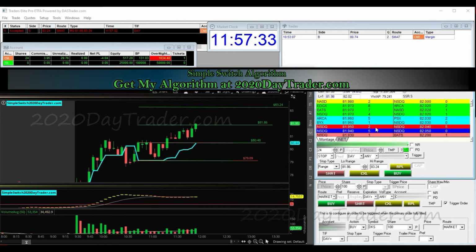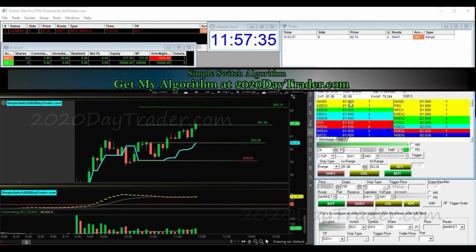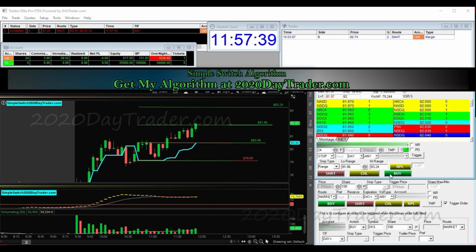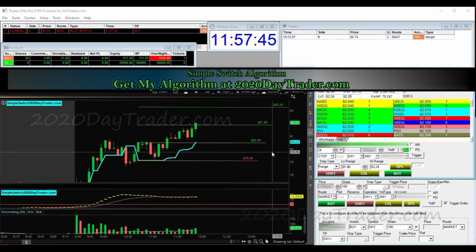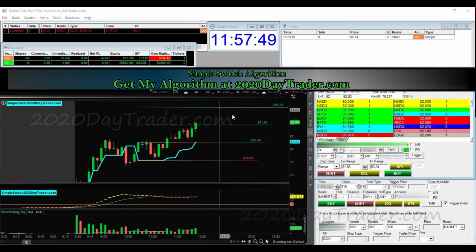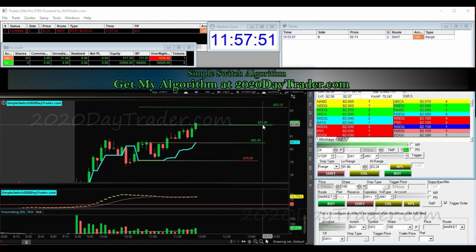All right, so now we got our stop in at the target, and if it backs up and gets us out, we got our target, and if it keeps on running, maybe we'll get it to, okay, so it backed up, just barely hit it. I guess we were in a queue, so we didn't get triggered. Awesome. So if this can close up here, we have a good chance of getting a 2R out of this. That would be pretty nice.